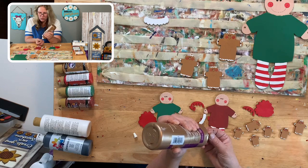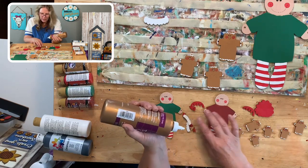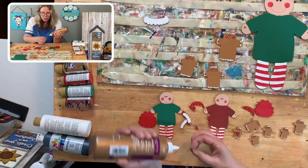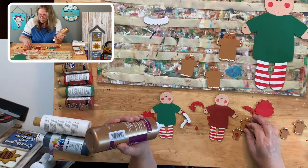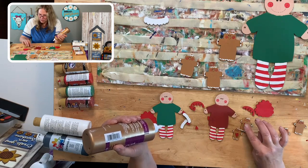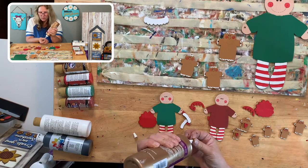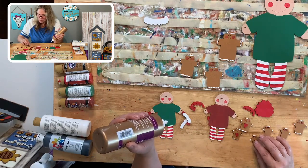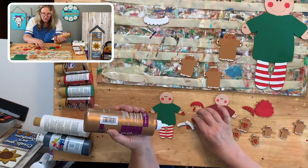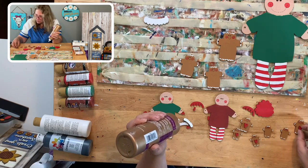So the little gingers have a little heart on their belly. There is a score mark that will show you where it goes. You can always flip it over. If you want to do it different, guys, you can flip yours over and paint the other side. Don't think that you have to do the side that I do. If you want to do something totally different, instead of having this score mark on there for that, and you don't want to put a heart, you can just flip it over. No big deal.